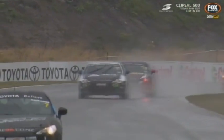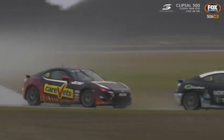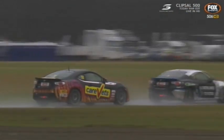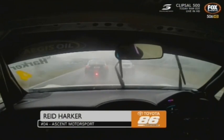Smith going high and wide. Good battle here, as now Michael Scott under big pressure here from Ryan Yardley. And the Cairvets man trying to extend his lead now as we go on board with his closest challenger, Reid Harker, as he comes down the main straight. In front of him on the outside is Jacob Smith, just ahead of John Penny, as Harker tucks himself up right behind John Penny going into the Southern Loop.